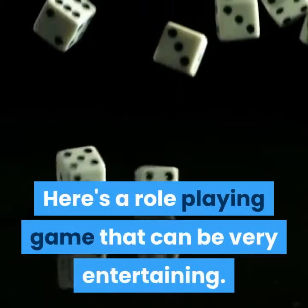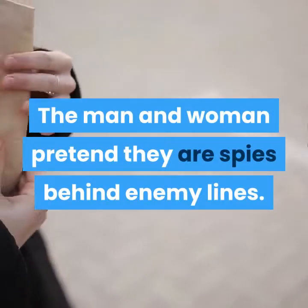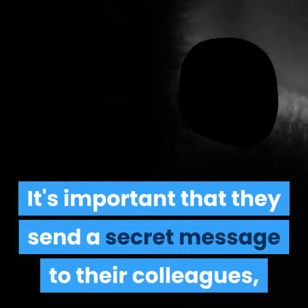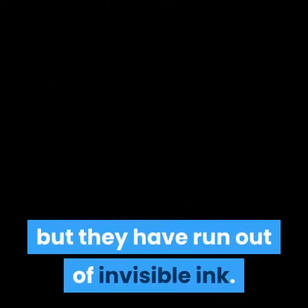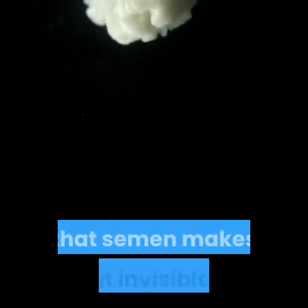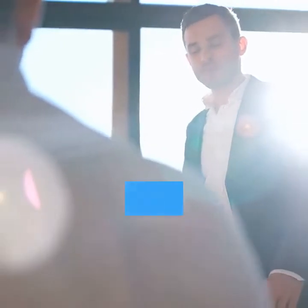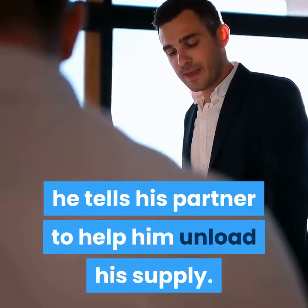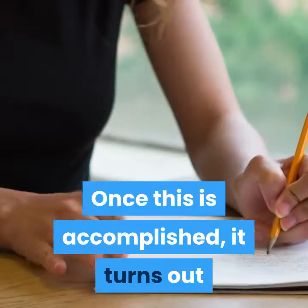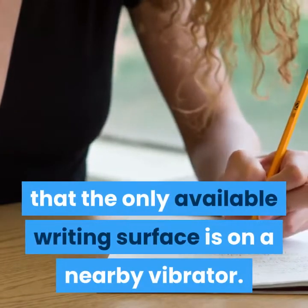Spy. Here's a role-playing game that can be very entertaining. The man and woman pretend they are spies behind enemy lines. It's important that they send a secret message to their colleagues, but they have run out of invisible ink. Fortunately, the man knows, and this is a true fact, that semen makes great invisible ink. Valiantly whipping out his penis, he tells his partner to help him unload his supply. Once this is accomplished, it turns out that the only available writing surface is on a nearby vibrator.